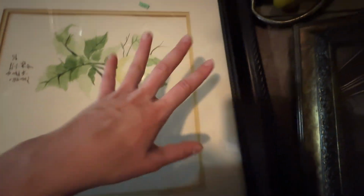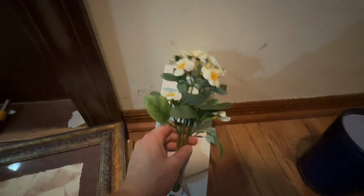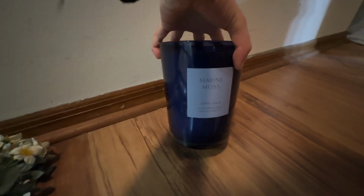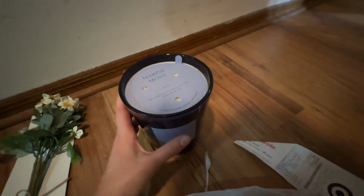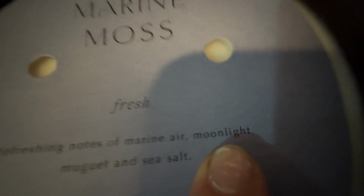There was one with a key in it that I almost got. It had the same kind of framing, but I decided against it just because it looked a little too, I don't know. These are the flowers for my little root beer bottle that looks like a beer bottle. I'm gonna put these in because I don't want to keep a lot of things alive. And then this just smelled really good. Marine moss. Here, get a whiff. It smells fresh, refreshing notes of marine air, moonlight, muguet, and sea salt. Bro, they got moonlight. They went up to the moon and got some of the light and put it in this candle. I'm gonna go build this and do all the things and finish cleaning.